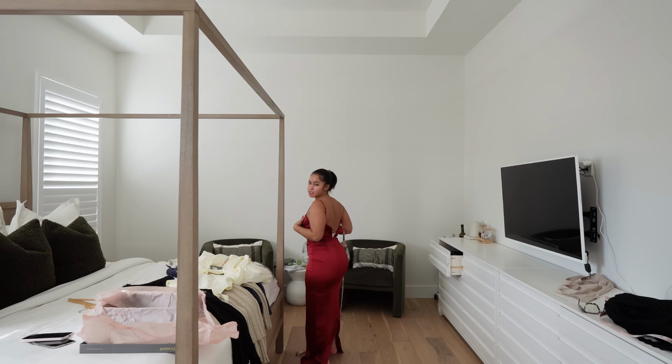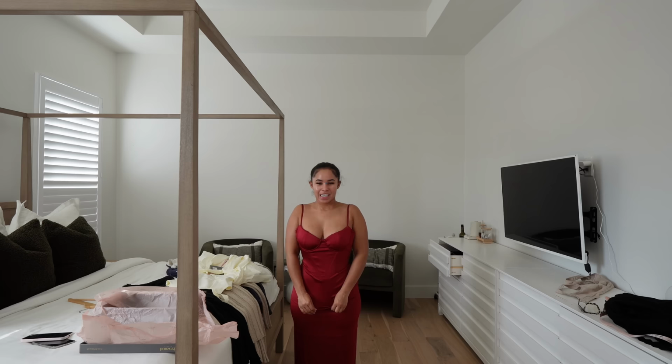Valentine's Day dinner. I'll have to iron it out, smooth out all the wrinkles, steam it or whatever, but I think this is so freaking cute. It squishes my booty a little bit, but it looks like it all fits together. I suck in my tummy a little bit. It's cute. I really like this.